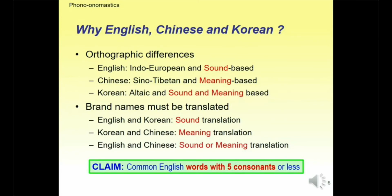And brand names must be translated, usually between English and Korean by sound translation, Korean and Chinese by meaning translation, and English and Chinese by sound or meaning translation. And this complicated language situation will lead to the preferred brand names, which are common English words with 5 consonants or less.